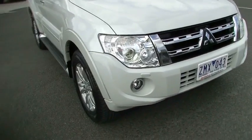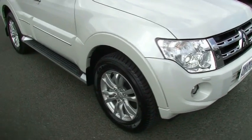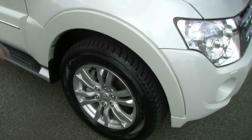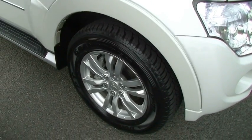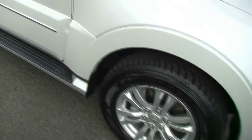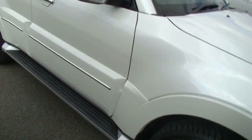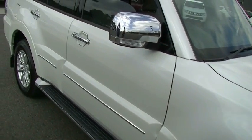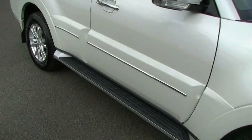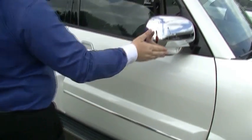Coming onto the driver's side of the vehicle. We obviously have great condition Dunlop Grand Trek tyres. They'd be almost brand new or very close to it, and an unmarked alloy wheel. On the Exceed, this one is presented in pearl white. Really nice colour. Obviously a bit cloudy today, but in the bright sunlight it does change quite a bit. Then again, we've got the driver's chrome mirrors here with the indicators in the mirrors as well.